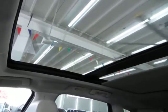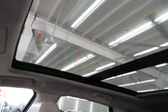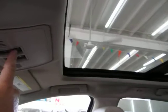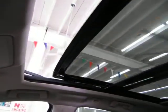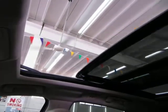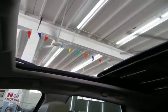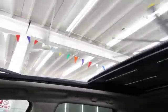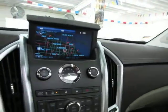It pretty much encompasses the whole roof, and it gives a really, really nice view to the front and rear passengers. Now to open it, we press here. We hold it for about a second and let it go, and you can actually go a little further than that, and that is fully opened. The rear glass is only for you to look out of. The one that opens is only the front one. Okay, we've still got lots to show you here.